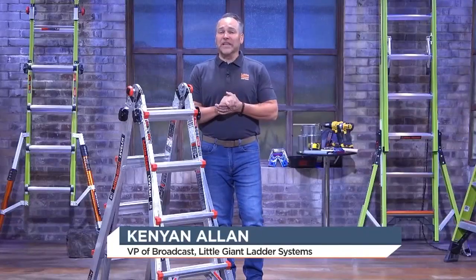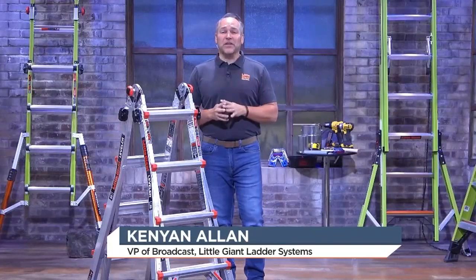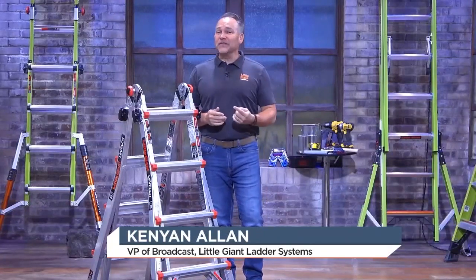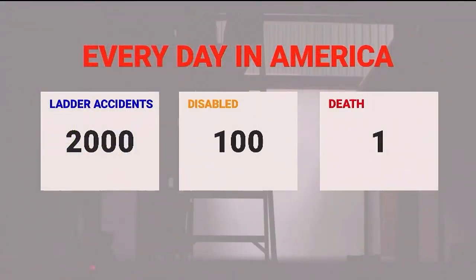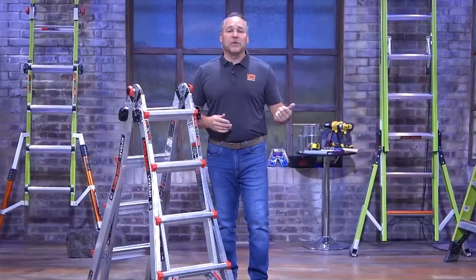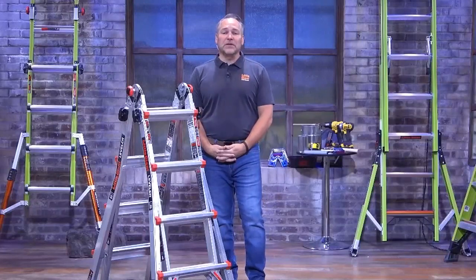A lot of people don't realize that in America today, 2,000 people will go to the emergency room because of a ladder-related injury. 100 of those people become permanently disabled, and there will be a fatality. We become complacent when it comes to ladder safety, right? We get away with it on a Thursday, but yet maybe next week we don't. So ladders are among some of the most dangerous tools that people use.